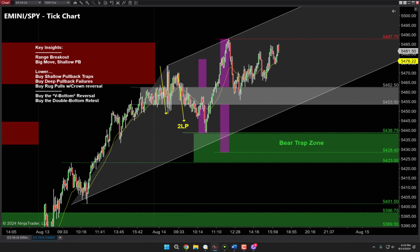What is a lot more desirable would now be a deeper pullback. On a deeper pullback, I don't have to worry about being too high. Now the concern is all of that momentum. All that momentum will want to keep going lower. So in these situations, if I get a deep pullback, I'm not going to try to pick the bottom on this because it may end up getting rug pulled.